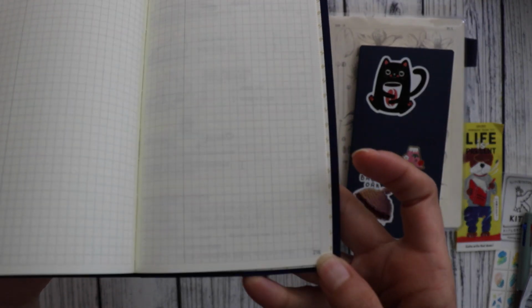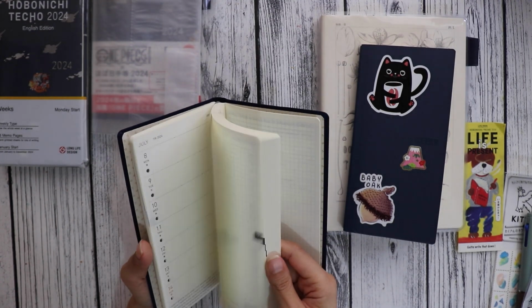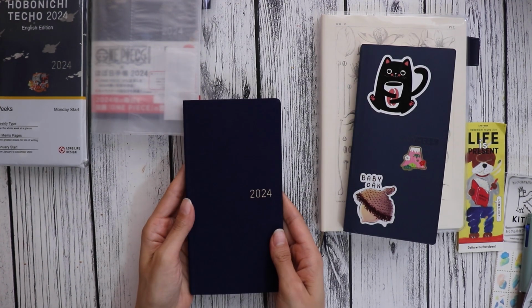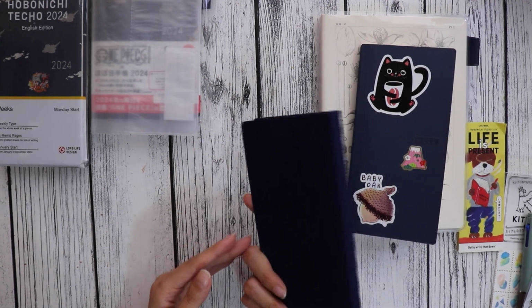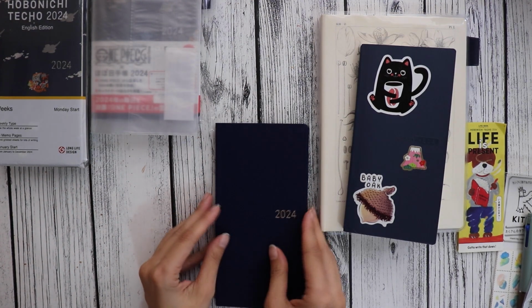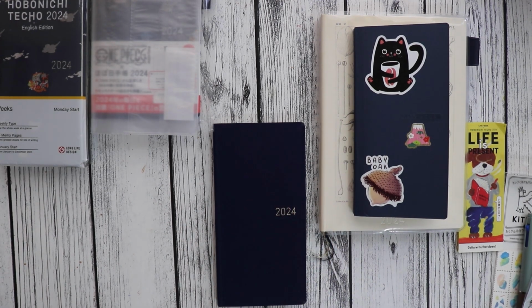I think this is the first time I get the Hobonichi Weeks Mega. The previous ones I got with the extra pages were Sneakers Weeks, which is the soft cover. So this feels like such a beautiful little book. I like it a lot. I really, really do.